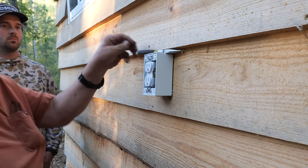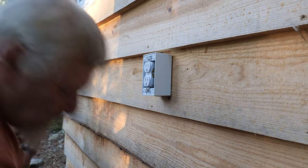After completing the siding, we moved inside to work on the cabin for the first time. First on the list was getting the electrical all set up.